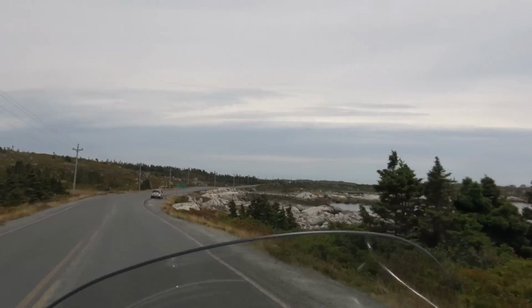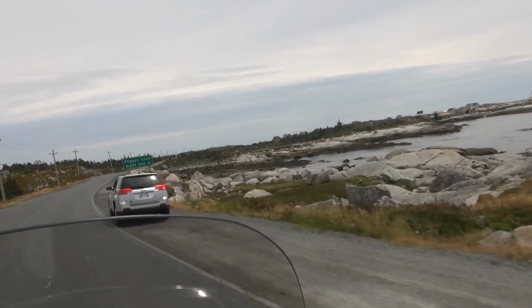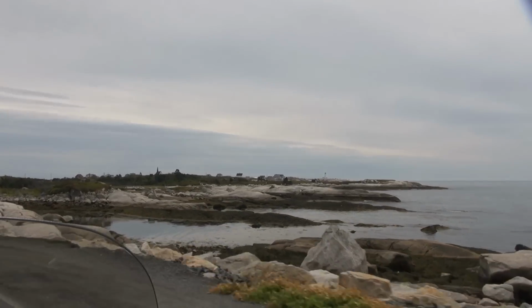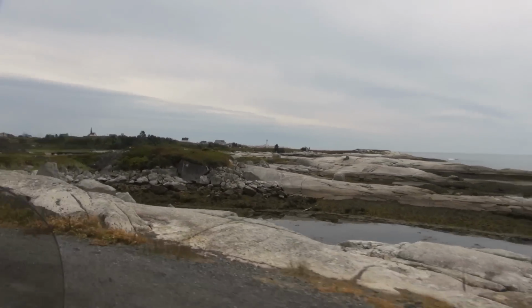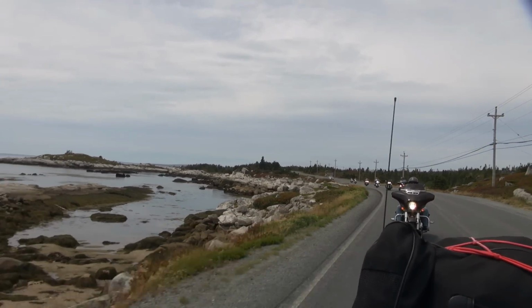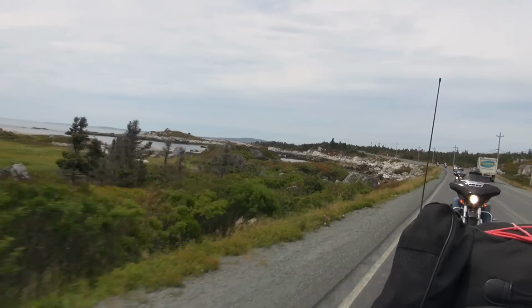Now, I've showed you where we're coming into right now. You can see the lighthouse over there on the right. And here comes Peggy's Cove, but I just showed you a little bit on the map and Google Maps of where this place is. Okay, now it's time to visit this place. And it is one of my most memorable places in Nova Scotia.